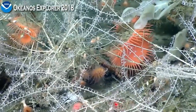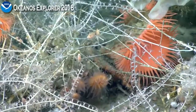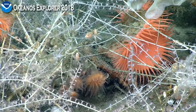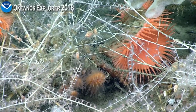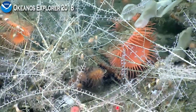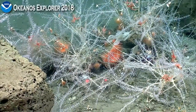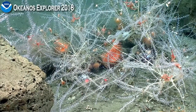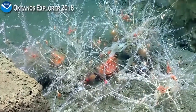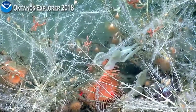See all the branches. There's also Desmophyllum cup corals and little white squat lobsters that are possibly Munidopsis species. There's a bunch of gooseneck barnacles growing on it, too. I think that's a separate one. Did you say cup corals? Yeah, Desmophyllum, which are the white solitary corals with the orange tentacles. Gonna kill lasers.